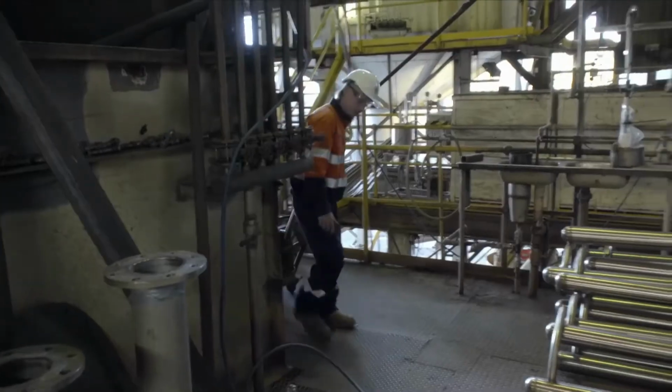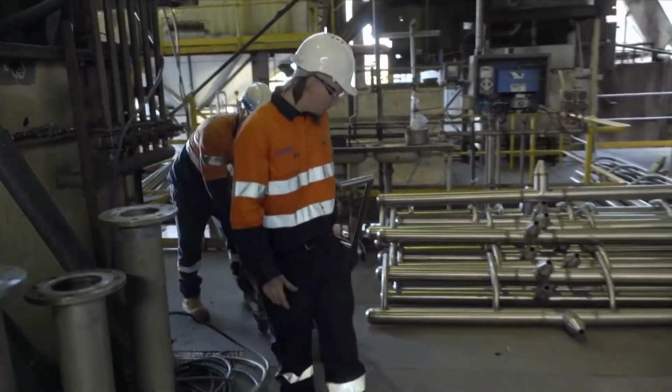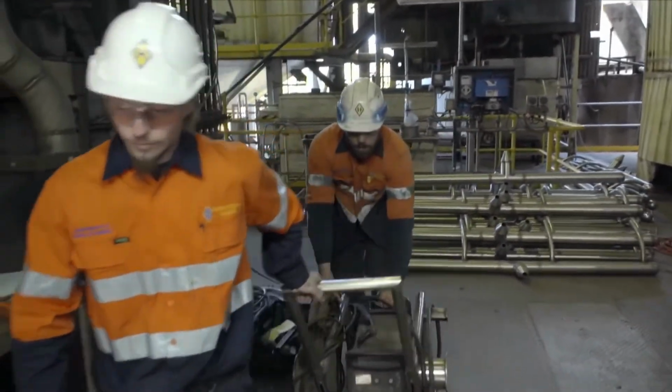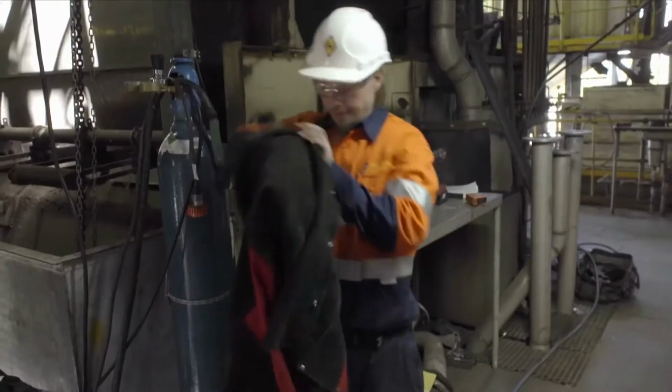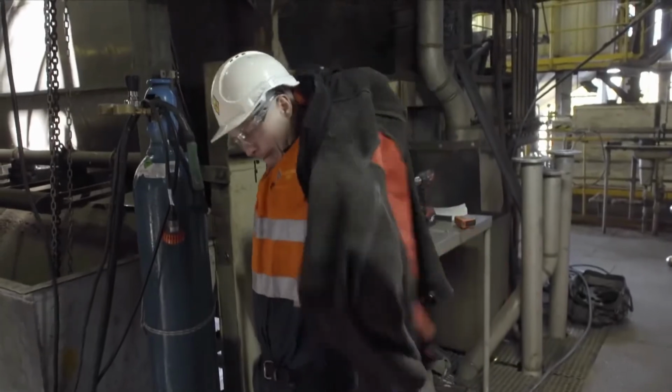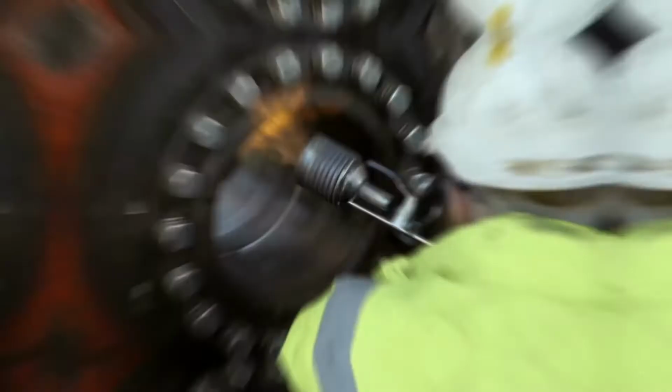Right. The decision to use a plasma cutter means the holes will be made using electricity and pressurised air to cut through the steel. Plan B, we're not going to get a perfect hole. I don't care how good we cut it, we're always going to have to use the die grinder to clean it up.